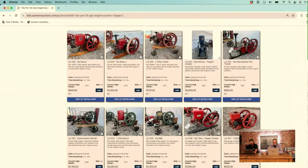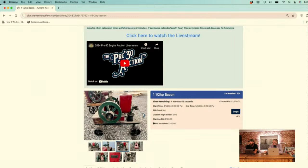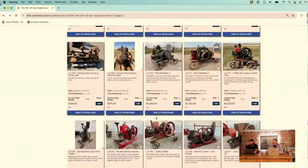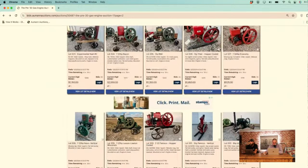Let's see. 324, and then you got the Bacon. It's the Bacon engine, man. I mean, what is not to like about a Bacon? I'm telling you, and it comes complete with a side shaft. If you can put bacon on anything, it's okay. Well, it's always better. 2.5 horse Olds continues to get some action there. The inverted is getting some bids. And 329, it's a little further down the list, but 1.5 Lawton side shaft vertical governor engine. That's a rare one.